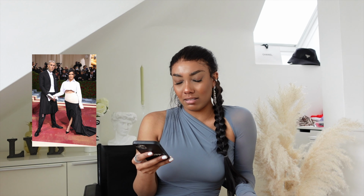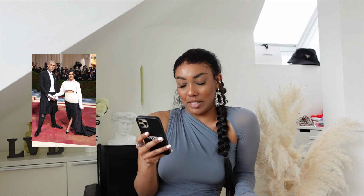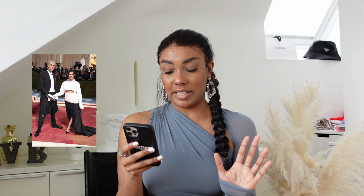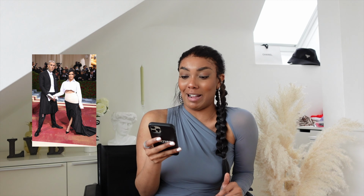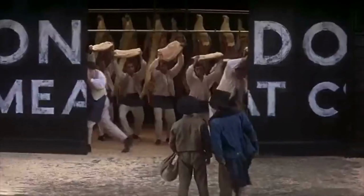But then, oh God. So this was Kourtney's first time at the Met Gala, and boy did she disappoint. I'm sorry, but I don't understand what is going on here. This actually does go with the theme, so I'll give her a tick for that. But the rest of it, it's just not it. It's not doing anything for her figure. I actually prefer what Travis is wearing.